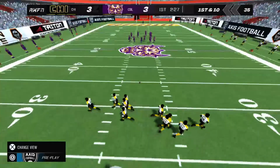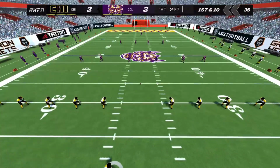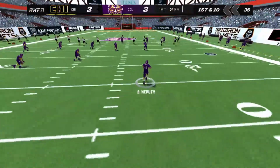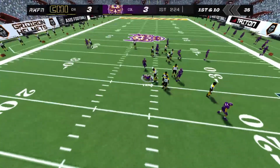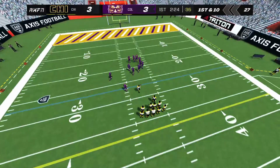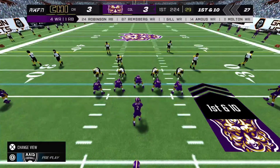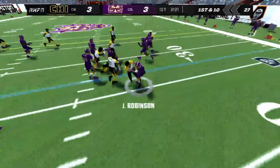The away team is lining up for the kickoff. Lewis sends it off. The kick is caught at the 9-yard line. Tackled after a return of 18. The home team starts the drive from the 27. He hands it off.